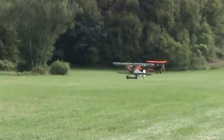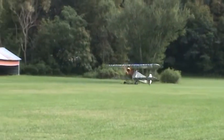Blackbird, we're in the control of the Fokker D.VII.